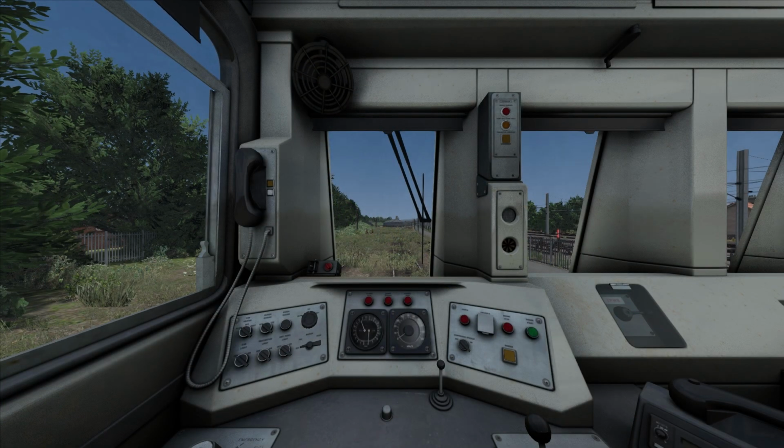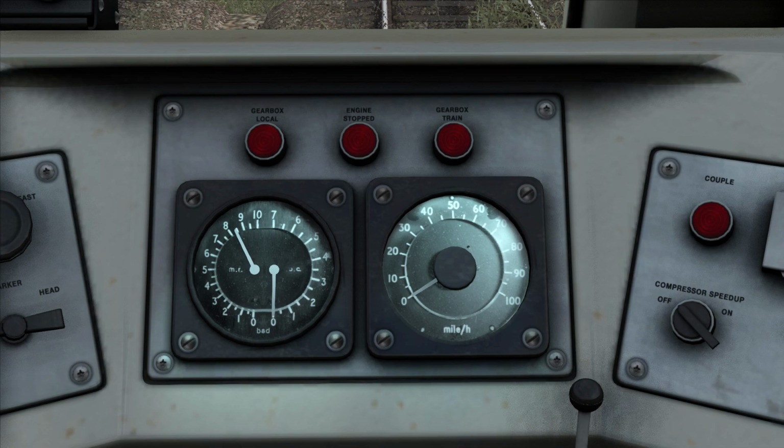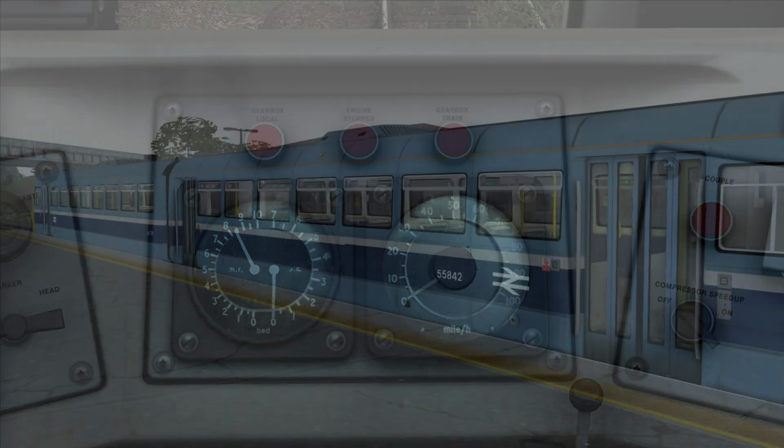However, as time has progressed and modelling techniques have evolved, the Dovetail cab looks much brighter and more detailed. This is, however, the only variant of the cab, and the bugbear that I have with it visually is that the instrumentation appears to have been recycled from the 143 and 144, including the instrument lighting.